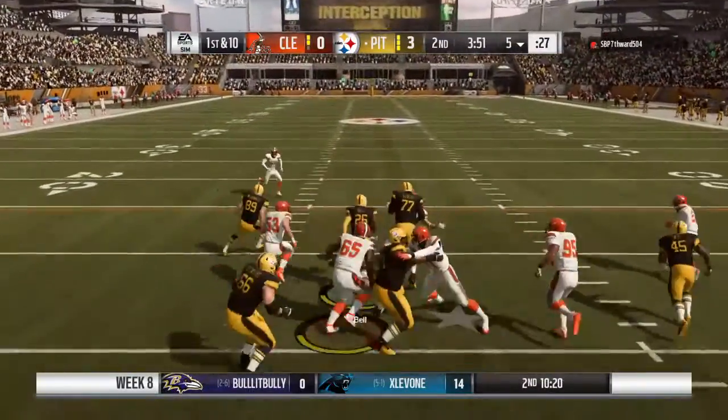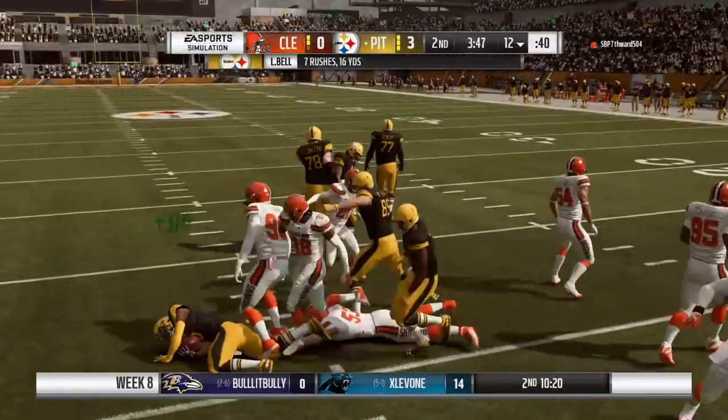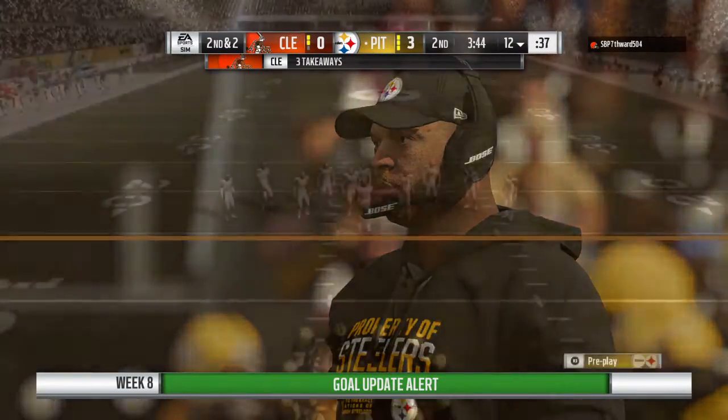They'll start out on the ground with Bell. And space opened up a bit. He's able to take this up past the 10. 8 yards on the pickup, and now they'll have some options on second and short.